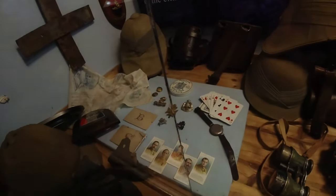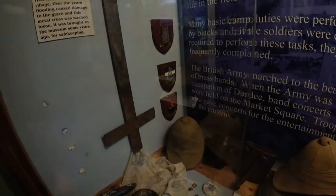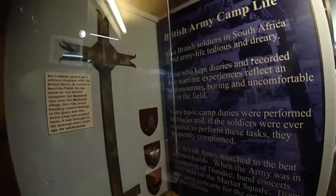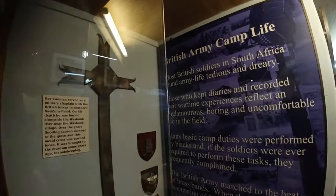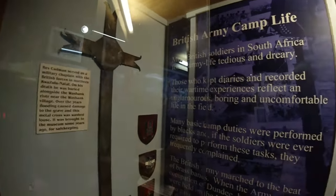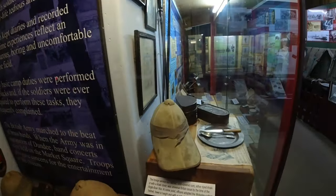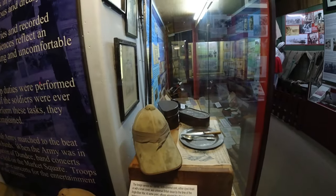Those are the cigarette cards with the generals. That's the words and music to The Absent-Minded Beggar. What was it called? You know, that Rudyard Kipling song. Simple-minded beggar, I think it is. Okay. There's a bandolier. The Foreign Service sun helmet. Cloth-covered cork, dyed khaki. Universal British issue.